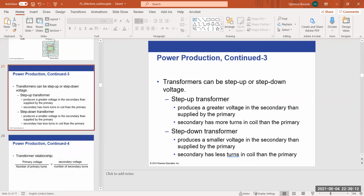Again, I mentioned the step-up transformer produces a greater voltage in the secondary than supplied to the primary. The secondary has more turns in the coil than the primary. So if you have 100 coils in the secondary and only 10 coils in the primary, then it's a step-up transformer, and vice versa, okay? Step-down is the main transformer that you will find in the industry, though.